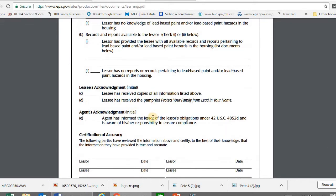All right, and then the last thing is I want to talk about the lessee's acknowledgement here. Now notice once again we're initialing. Now the lessee is the tenant and they are initialing C and D, they're responsible. Now I want to talk about C because C is very controversial from the regulatory perspective. So the tenant is acknowledging when they initial that they have received copies of all the information listed above.